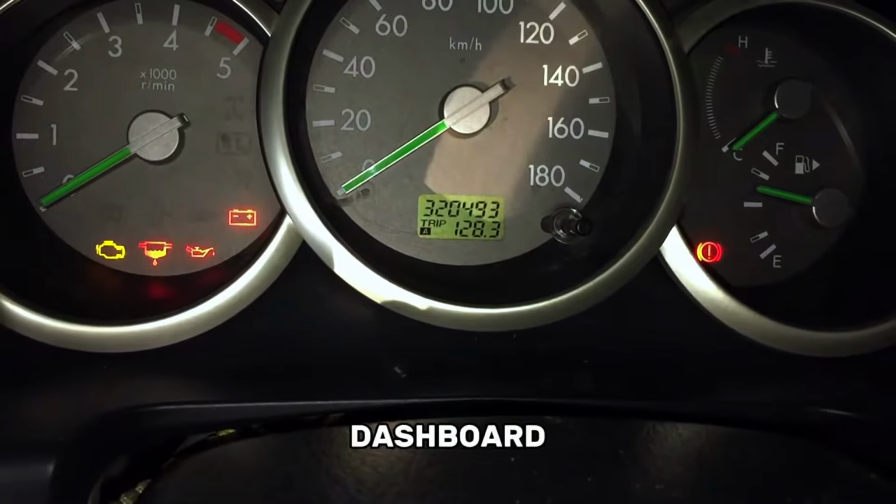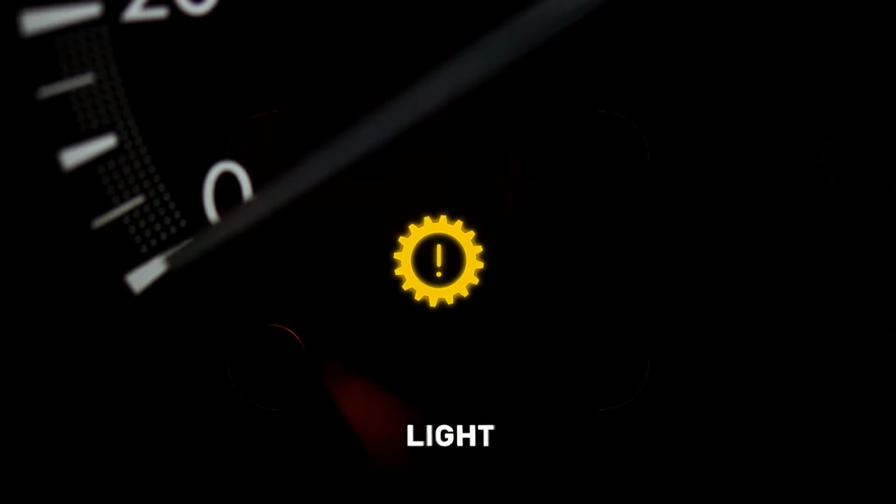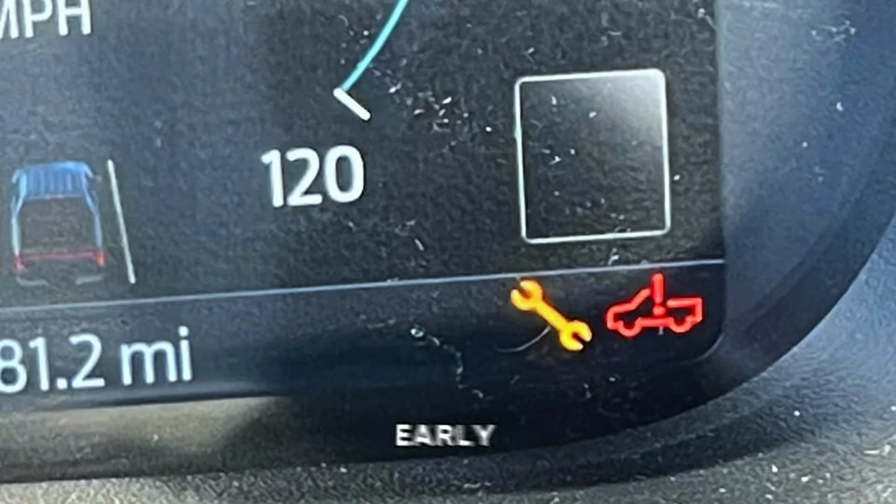Let's talk about a dashboard light that can make any driver nervous. The wrench, or powertrain warning light. It's not there to scare you, it's your car's way of saying, hey, something in my core system needs attention. Think of it as your car's early warning system. Like a toothache you shouldn't ignore.